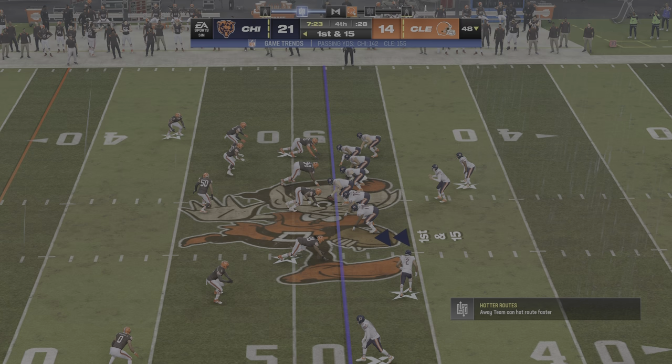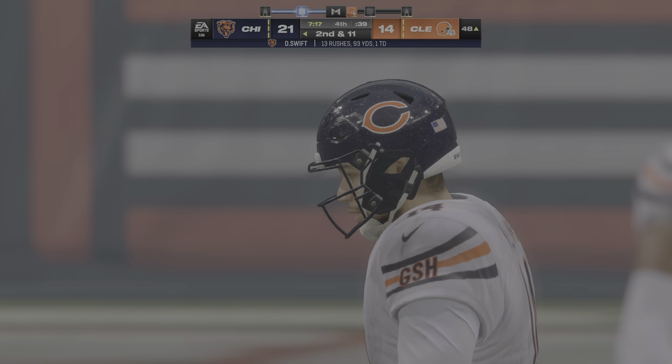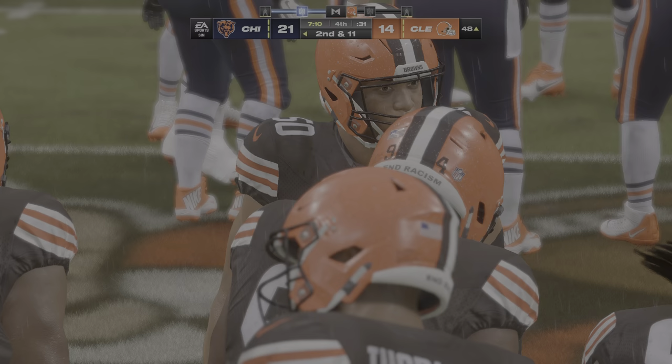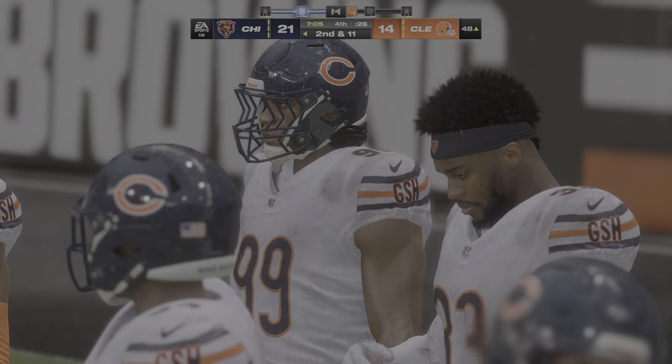Moore, the man in motion. Once again, it's Swift. And he's going to take this across the 50 into Browns territory. 4 yards there on the carry, gets it back to second and 11. And I'm guessing you'd say this is kind of the key here. Grind out some yardage, work on that clock, see if you can continue to tick it down. Definitely, you want to bleed things out at this point, right?